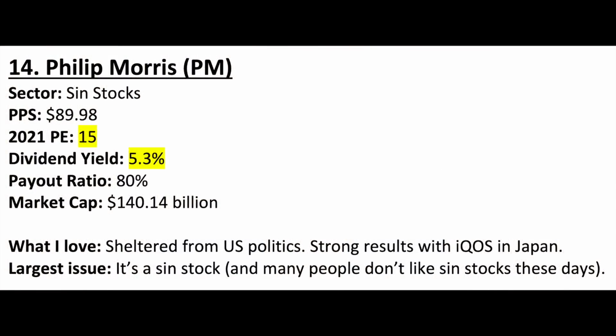Anyways, it's trading at $89.98. PE is 15, which is awesome. So I highlight it. 5.3% starting yield, which is awesome. So I highlight it. Payout ratio is higher, but that's by design. They want to get the cash out to the shareholders so that the government can't come in and try to take it from them. I love that this company is sheltered from the U.S. politics, and I love the strong results with the IQOS product in Japan. And I think that's going to just be a breakout product for this company. And the thing I don't like about it, obviously, is it's a sin stock.